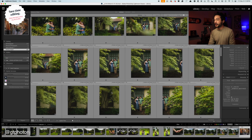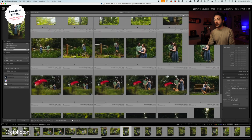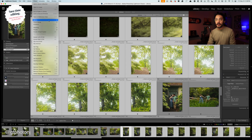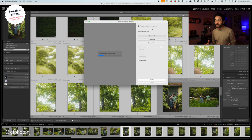Now what I'm probably gonna do is put together this pano real quick. So I'm gonna select all of these up to this one, go up to photo, photo merge, panorama. Now, for the way that I shot it, which you'll see in this clip, I want to use the spherical projection because I started at a certain point and I went around from that point. If I had gone straight across, I'd use cylindrical, and if I was moving my camera for each photo, I'd go with perspective. Most of the time for this technique, you're gonna wanna use spherical.